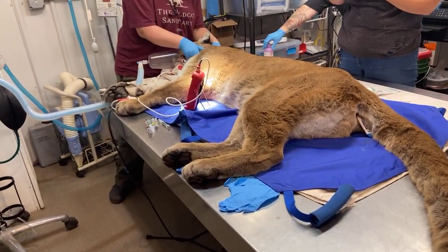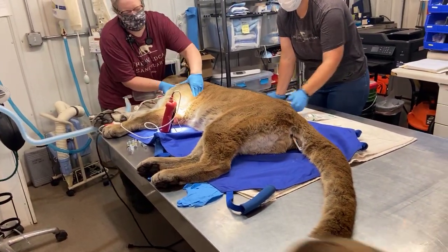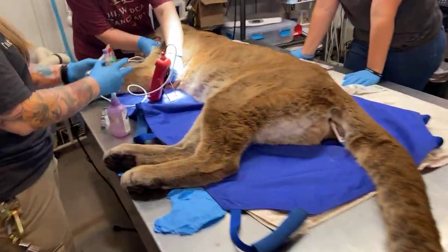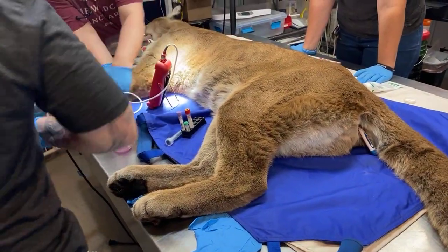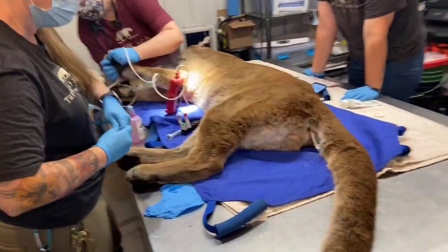We are happy that he has all his claws, so his feet are in good shape. We'll be doing a nail trim today. We'll be taking blood. We'll do an overall body exam.